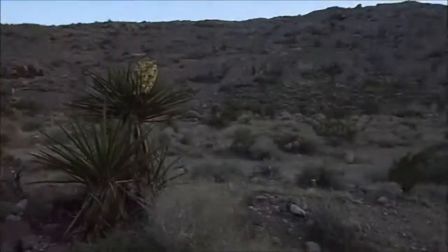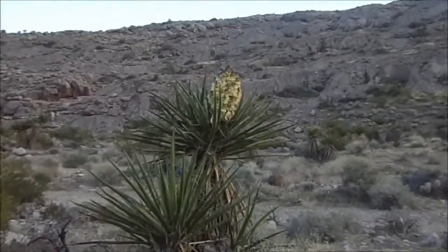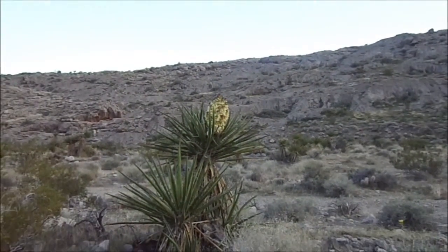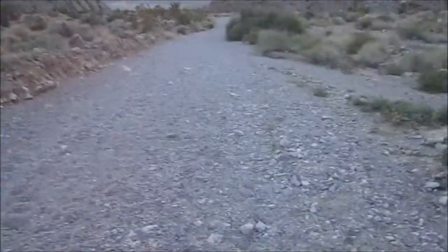Yeah, we got the plants up here. This is where we really have the nature. The desert nature is up here. You got the flowers and all sorts of stuff. Some of the stuff is edible, but you gotta really know what to look for. Continue upwards.